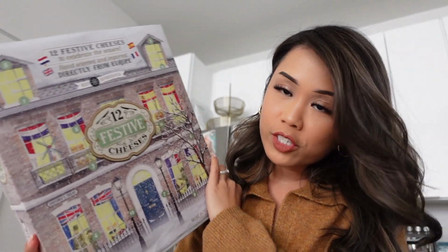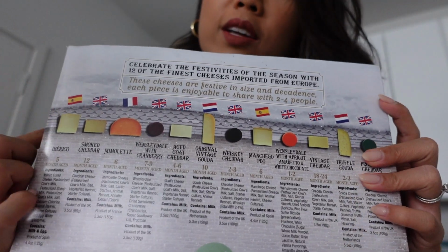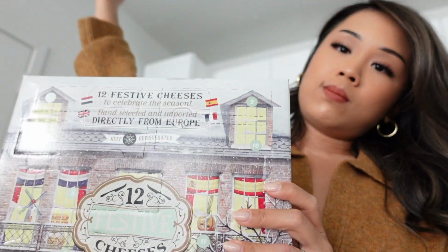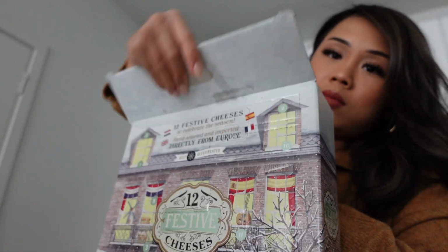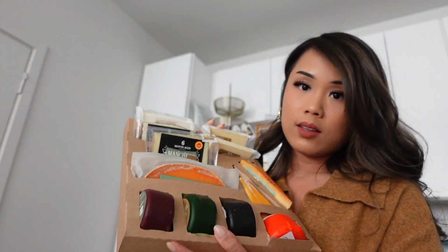Calendar, 12 different cheeses from Costco, and I'm gonna bring some to my mom's house because we have too much cheese at home. If you flip it in the back, you have all of the information on the cheese and where you get it from. Let's open it. Laid out like this. Wow. Wow, wow, wow.